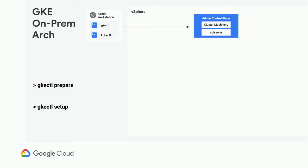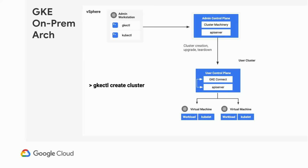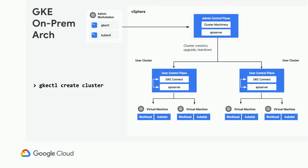For the people familiar with Kubernetes, kubectl is the command line to orchestrate your containers. And for GKE on-prem, we have gkectl. So you can use commands like gkectl prepare to set up your environment, in this case, the admin cluster. Then after that, you can continue using gkectl to create user clusters, and each user cluster has a user control plane. Then you can deploy your application to your cluster nodes. And of course, you can create multiple clusters, and all these clusters will be managed by the Google Cloud Console.